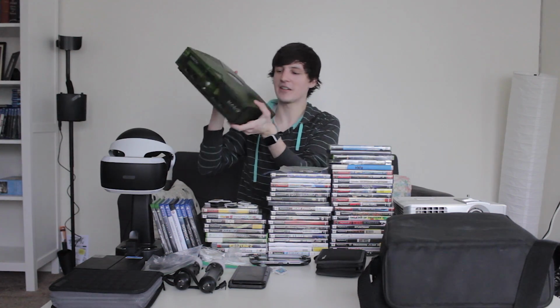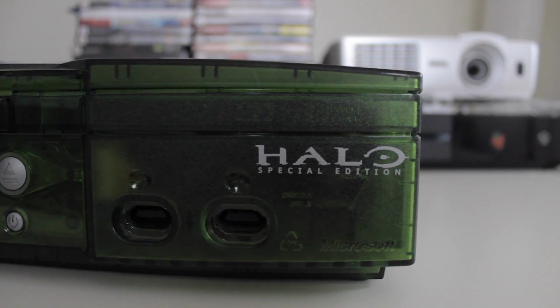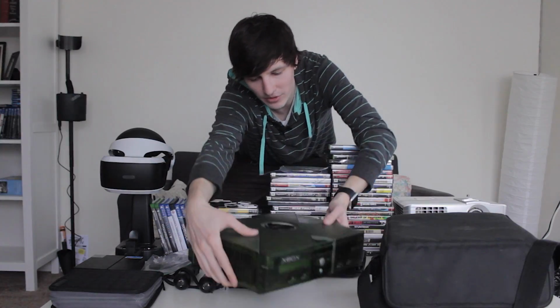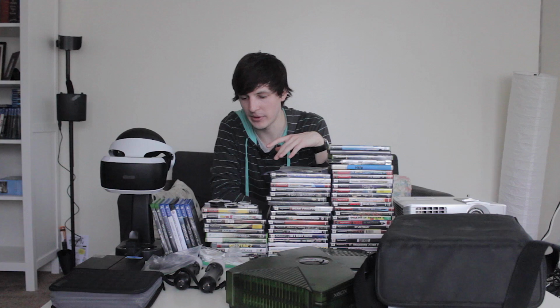It's a pretty sweet looking thing. It's got extra fans on the back too that light up as well. So it was a nice find. It also came with 3 of the controllers and those Xbox games here, but I'm not gonna grab them all out of the bag. And then with all of this stuff, there's an equally big pile of cords that I'm not gonna just include in this video.